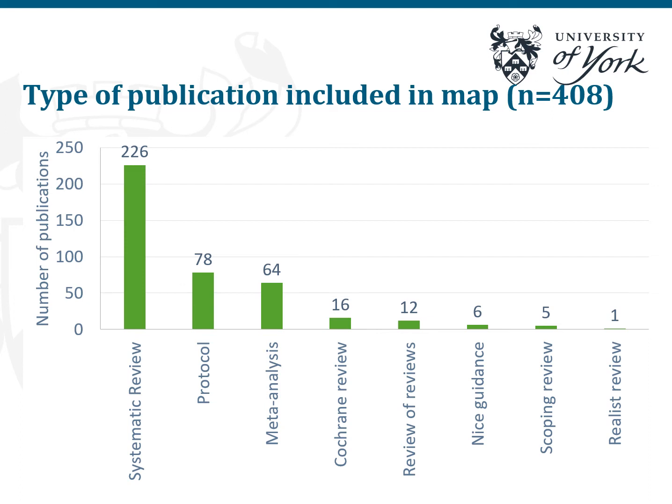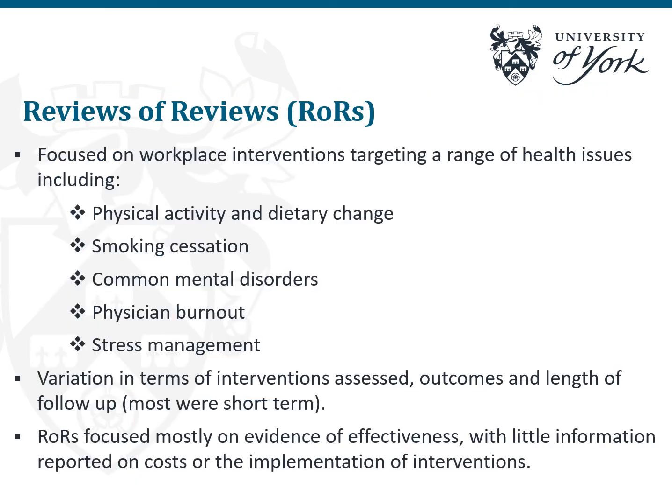In addition, there exists NICE guidance addressing multiple issues of potential relevance. We also identified 78 protocols for reviews, of which 19 were focused on healthcare settings. In the results that follow, we are going to focus on the individual reviews and meta-analyses and the reviews of reviews. Okay, so let's start with the 12 reviews of reviews.